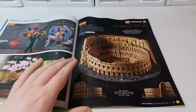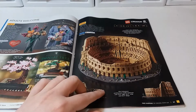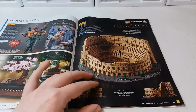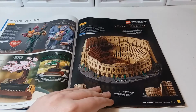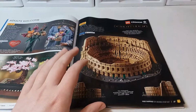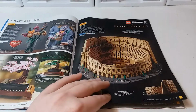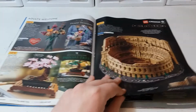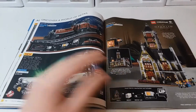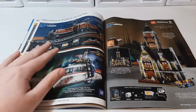This is the largest set ever with the most pieces. Pretty crazy. It splits apart into multiple different sections, and it's kind of neat. It's not $550 neat, at least for me, but it's definitely an impressive set, and definitely a showpiece if you want that. Then we get into some more expert level 18 plus sets.